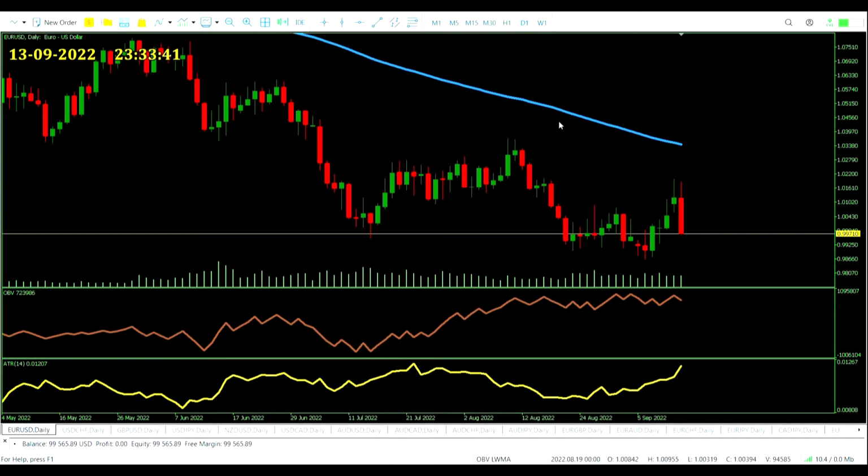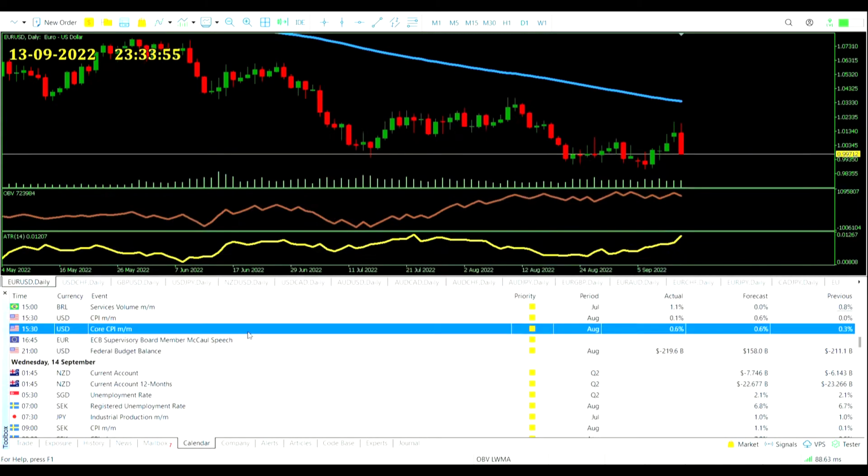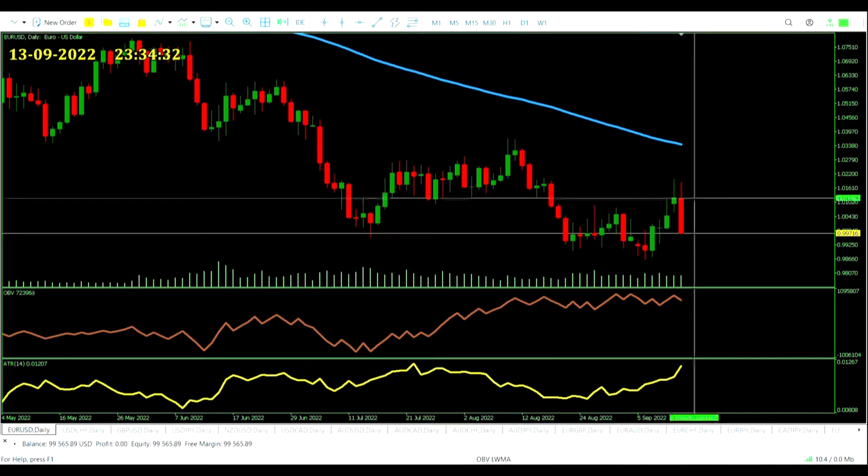Day number 12, and after a higher than expected core CPI print coming in at 0.6%, we can see that on the calendar here. Let's just pull it up. There it is, core CPI 0.6%. Has caused the dollar to strengthen. Don't know exactly what interest rate decision the markets were factoring in for Jerome Powell to bring. Probably it's still going to be 0.75%, but the market does like to react pretty strongly to this stuff.